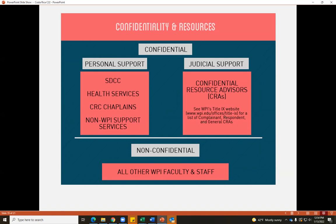Health services is also confidential. The chaplain's office at WPI is also confidential. And like I said, any non-WPI support services like hospitals and police stations in Costa Rica. If you do decide to report the incident, and you want to do it confidentially, then I suggest you report it to the Title IX officer, and those are listed on the WPI website.